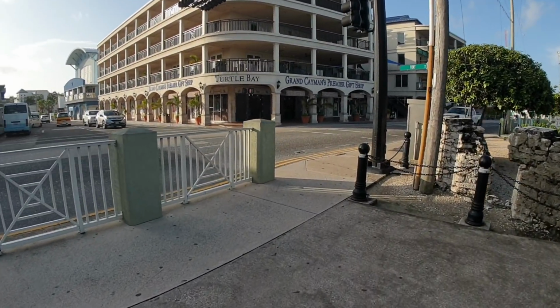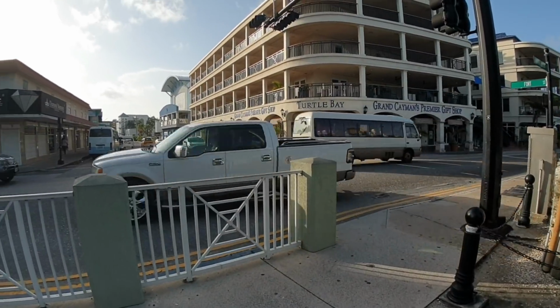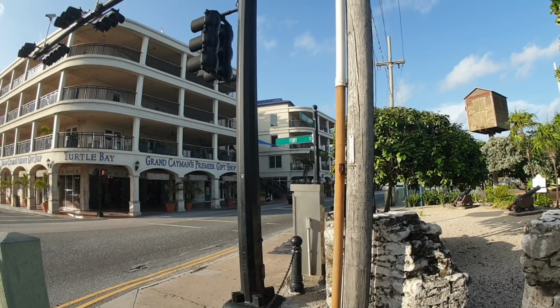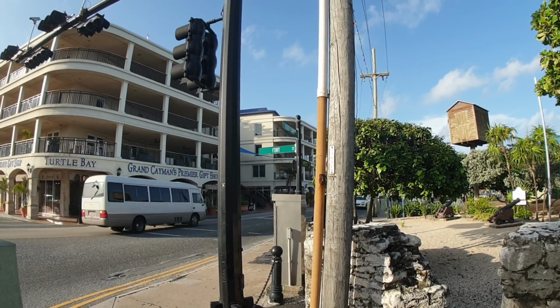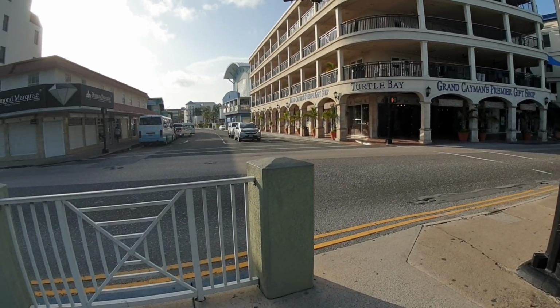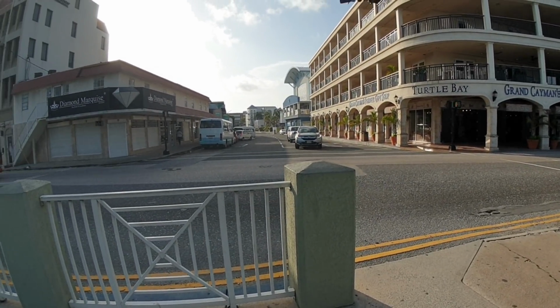So this is the main intersection here. It's called Fort Street and North Church Street. I'm getting the roads mixed up, sorry. But we're going to walk up Fort Street and go to the end of this intersection.